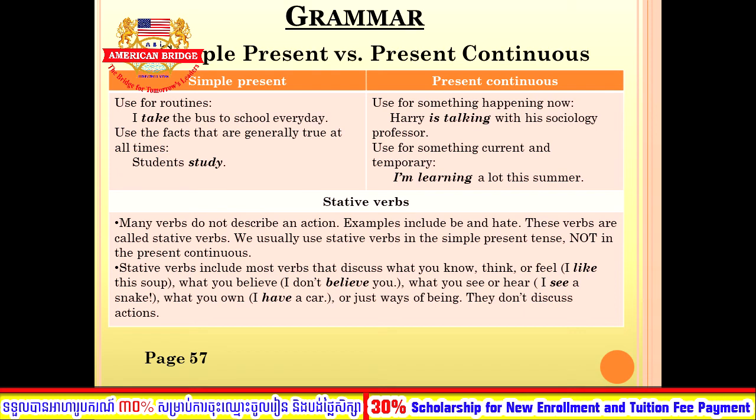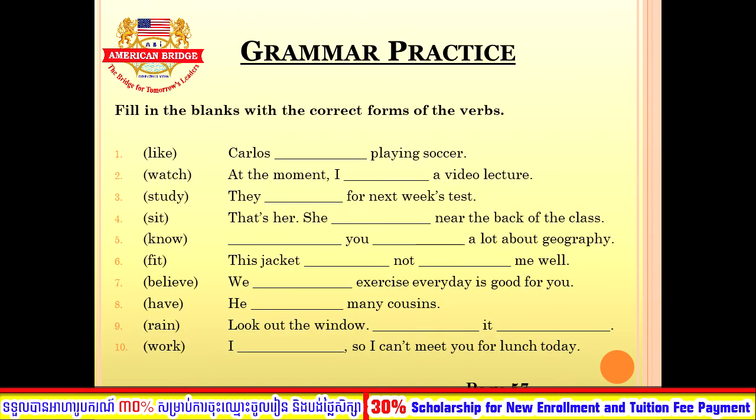Now let's move on to the next part. Grammar practice. Today, let's have a look at the grammar practice. What you need to do is fill in the blanks with the correct forms of the verbs. The verbs are in brackets, like watch, study, sit, know, fit, believe, have, rain, work. There are 10 sentences that you need to fill in, putting the verbs from the brackets into the blanks. Remember to use the correct forms.